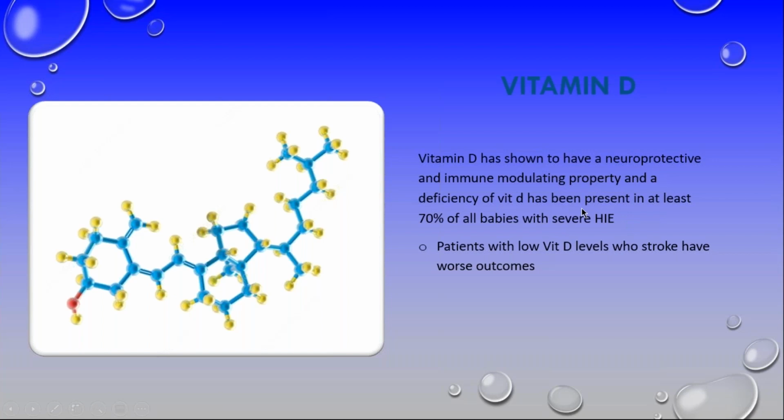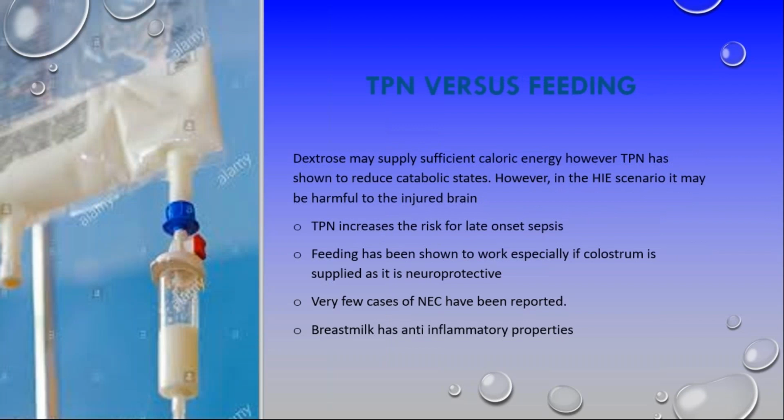So it doesn't prevent HIE, but in severe HIE, it might have a neuroprotective effect on the brain. Patients with low vitamin D who have strokes have worse outcomes. So making sure vitamin D levels are adequate is very important. And during COVID, we found that vitamin D also plays a very important role. What it has forced us to do is look at vitamin D levels. And what we are finding is that what we thought was normal is possibly not normal, and it actually is higher than we thought. So TPN versus feeding. TPN has also been shown to help.